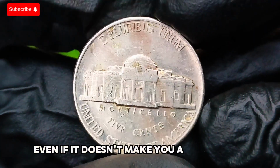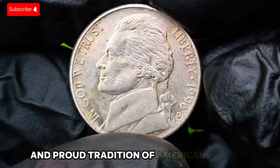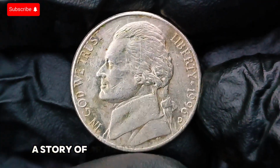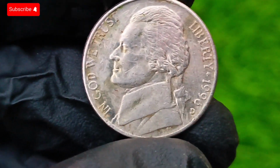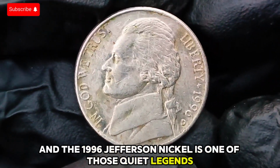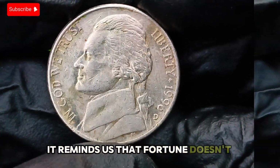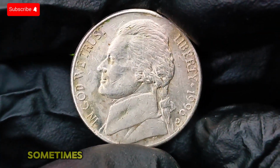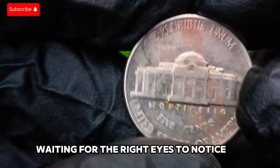Even if it doesn't make you a billionaire overnight, it still connects you to a long and proud tradition of American coinage, a story of artistry, precision, and hidden value. Every coin has a tale, and the 1996 Jefferson nickel is one of those quiet legends still waiting to reveal its secrets. It reminds us that fortune doesn't always shout. Sometimes it jingles softly in your pocket, waiting for the right eyes to notice its power.